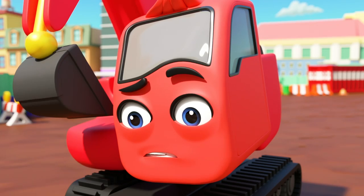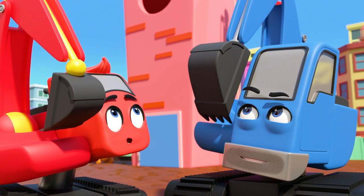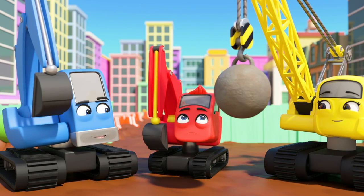Now just the yellow circle to go. I wonder where that goes. Oh, it's a clock, which means it belongs at the very top of the clock tower. Somebody will have to go all the way up there.